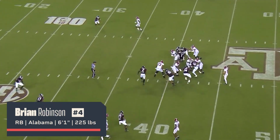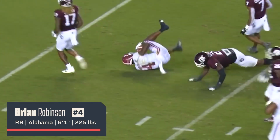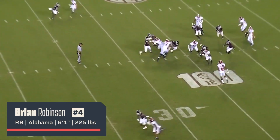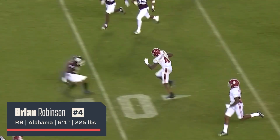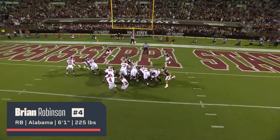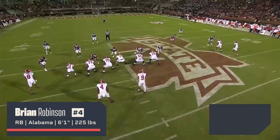And a nose for the end zone. A lot of these highlights and clips are him getting dives, third and goal, second and goal at the 1 yard line. He just has that ability to keep churning those legs and extend and get into the end zone. Yeah, and he's a hard runner. And he plays with great football character. Everything you see about him, the effort, the intensity, it applies.